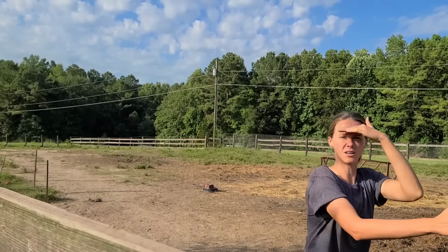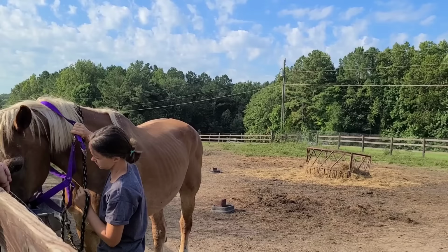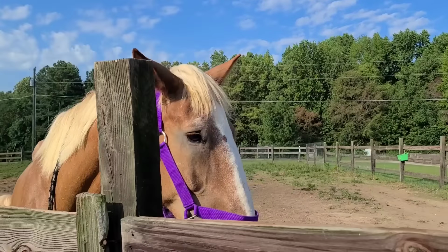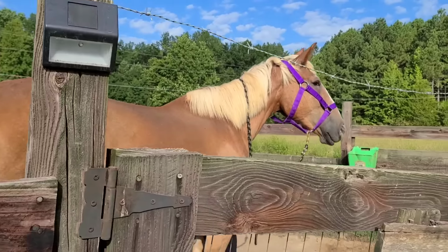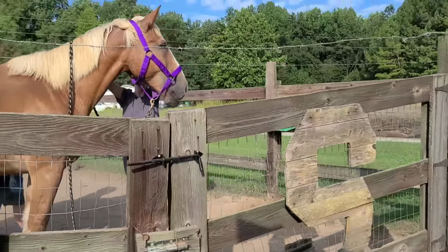Where's the Belgian at? And this big girl is a full 18 hands tall. She's skinnier than somehow is coming across in the camera. She needs quite a bit of weight, and she has severe breathing problems. So we've got to get the vet and figure that out. She wasn't super handleable, but she was respectful enough anyways.